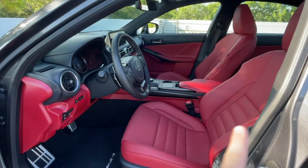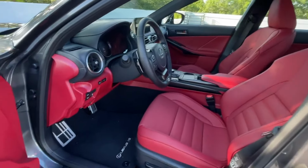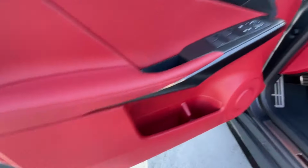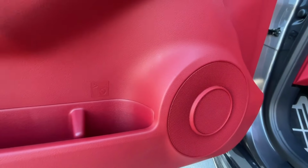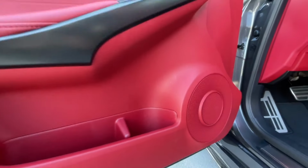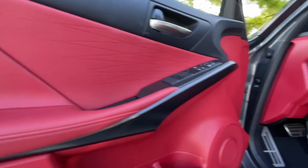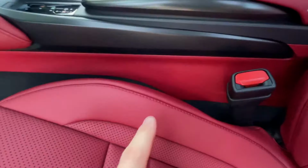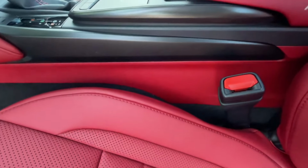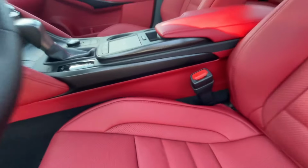I honestly think Lexus would have been fine to put in the red seats, but I think it's just a little bit too much red with this red plastic down here, or the red speaker plastic. I think it's just a little bit too much. It almost looks a little bit cheap in some areas. And correct me if I'm wrong, and maybe I'm just crazy here, but I think that the red plastic and the red leather doesn't quite match perfectly, but that's just me.